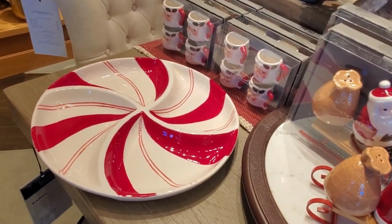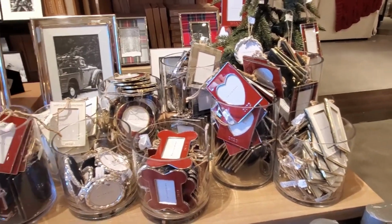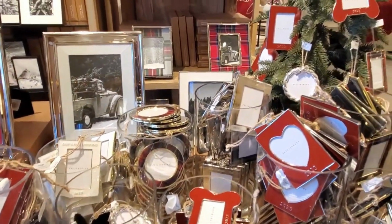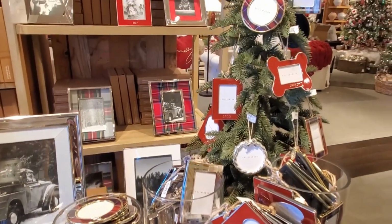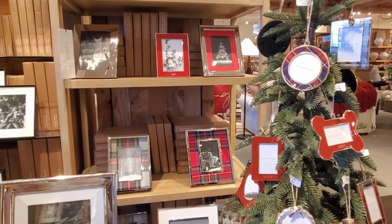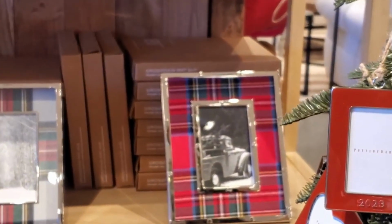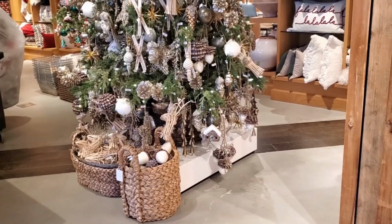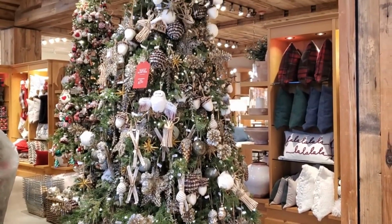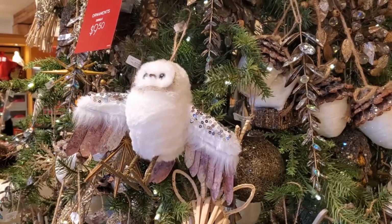So one of the things I specifically wanted to buy was one of these picture frame Christmas tree ornaments. So in 2020, I started buying these. They had them on clearance after Christmas, actually, and I got one for myself that said 2020 on it, and I bought one as a gift. And I've been buying one ever since as a tradition now. So I got one for 2021, 2022, and now today I'm here to buy another one for 2023. They had three different Christmas trees set up with different ornament themes.